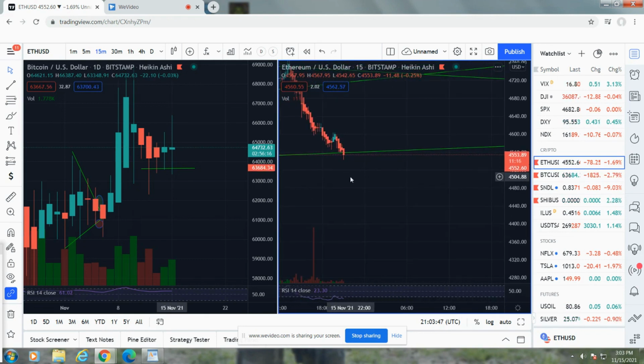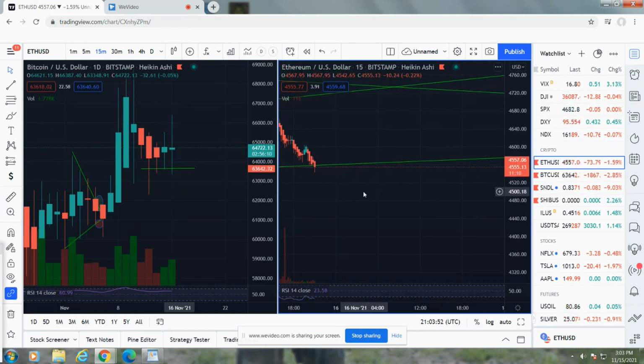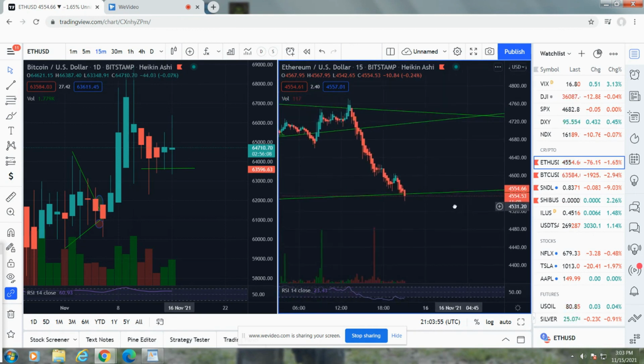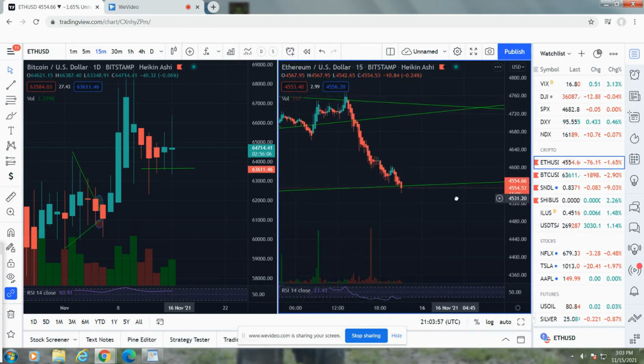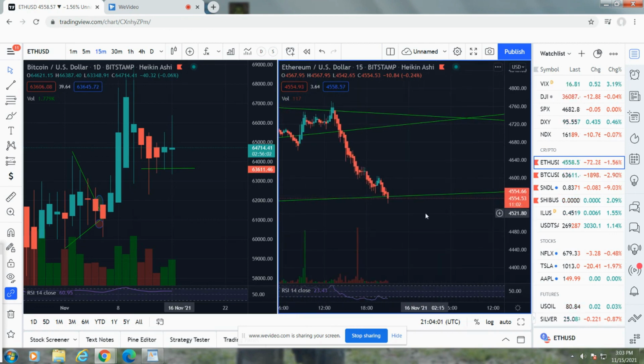If you think you need to thin out your bag just a little bit, then there's no harm in doing that. If you lose a few dollars because it pumps up, well, at least you were practicing good risk management. So just keep that in mind. I will be doing that once it gets to probably about 4,600 again. I will thin out a little bit and then prepare for a potential dump.